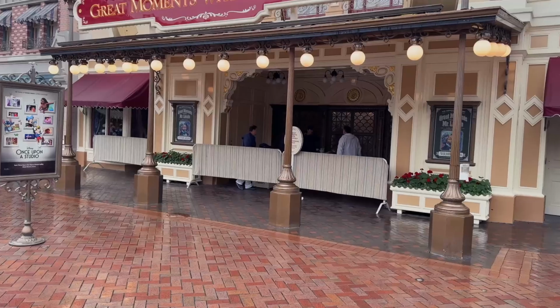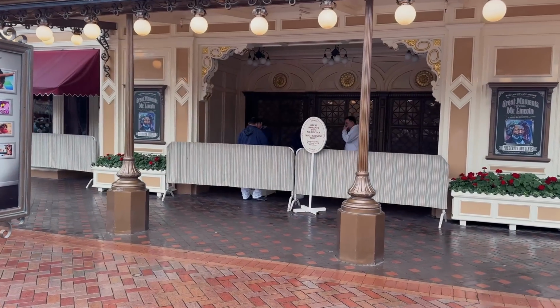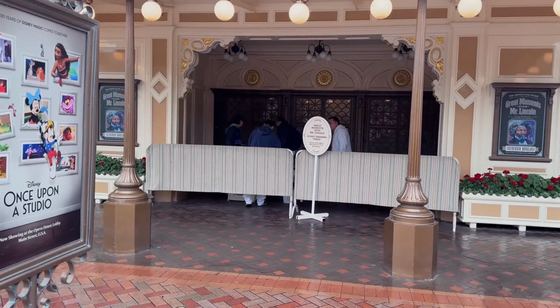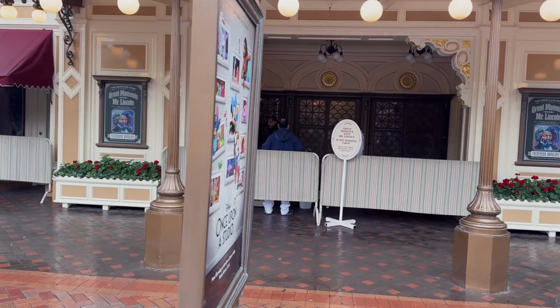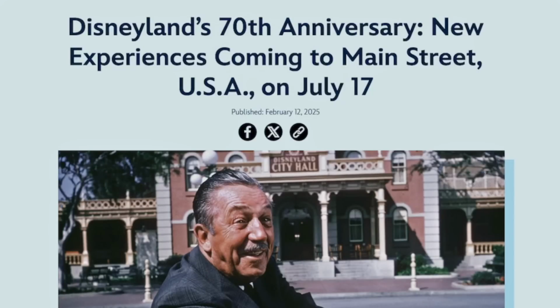Disney has actually vocalized this, which is kind of surprising. Well, I guess they had to, because the assumption was that they were going to do it on May 16th for the opening of the 70th. But yeah, Disney has confirmed that the Walt animatronic in that show will not open until July 17th.